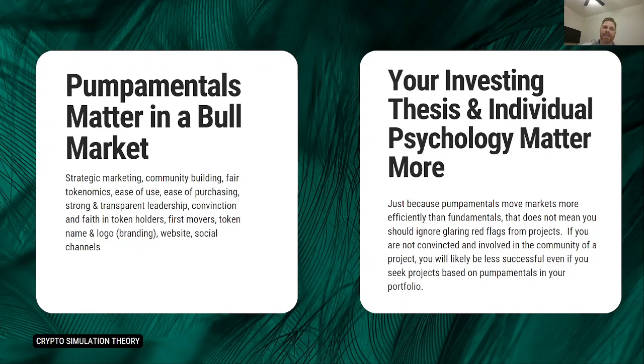And I think the more conviction you have in what you hold, the easier it is for you to hold through downturns and other extremely volatile events in the market. But you should also keep in mind that if you pick a project strictly based on fundamentals, I'm sure it will still pump. It's a bull market, but it may not pump as much as a project that you're not quite as crazy about. So just keep that in mind.